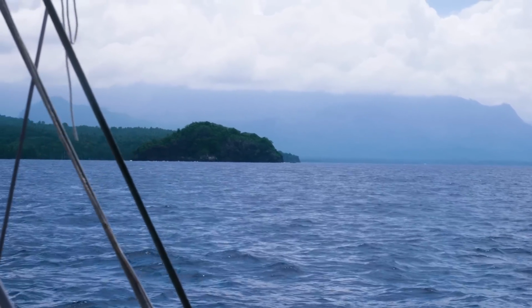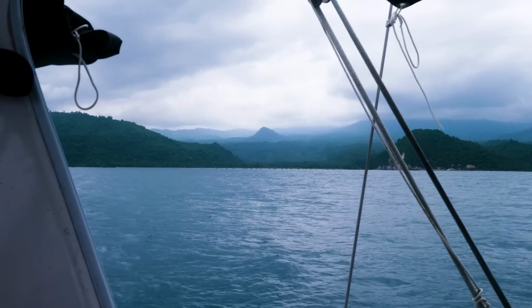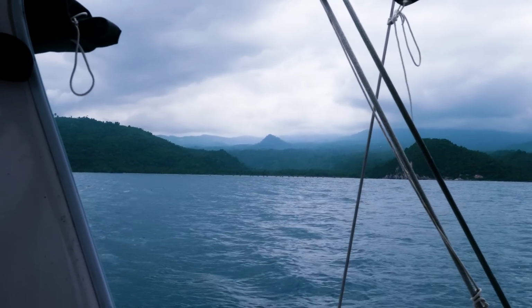Weather's possibly building up out there, we're not sure, but I think the key thing is to get out of this southerly swell, which I think has probably picked up from the wind that we've been getting this lunchtime.